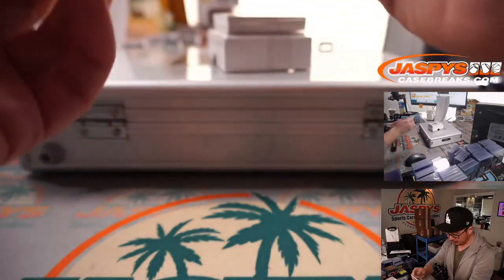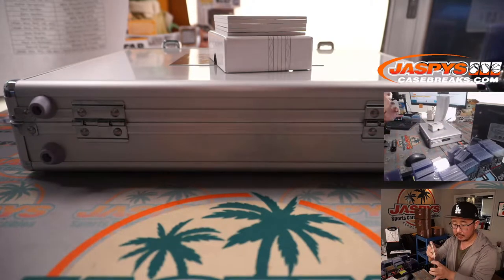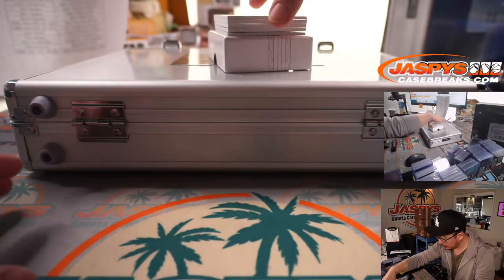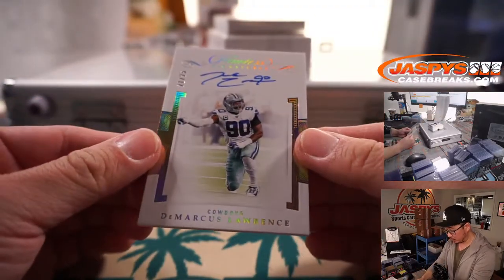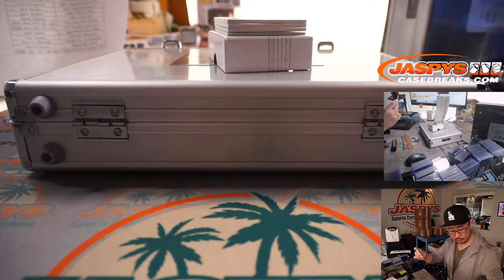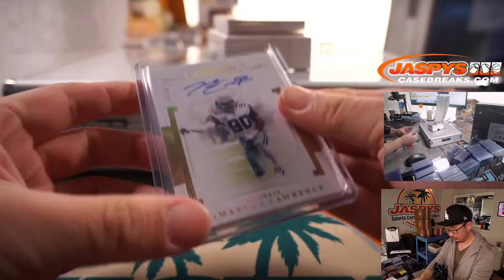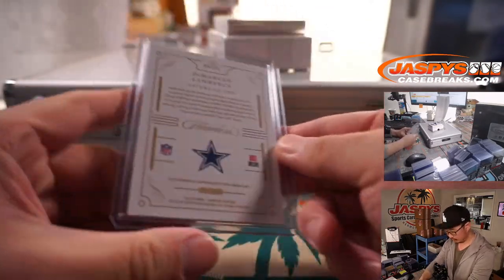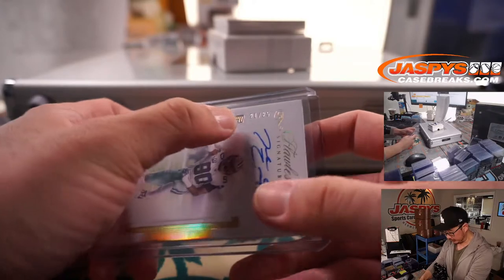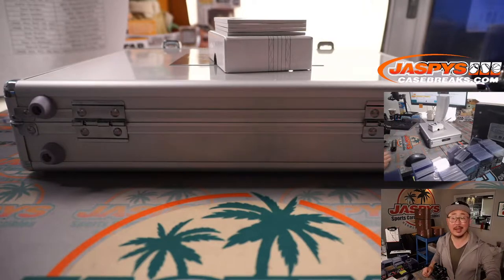16 out of 25, Jerry Jeudy, quad relic. That'll be for Aaron and the Denver Broncos. Out of 25, DeMarcus Lawrence, Cowboys auto. And that'll be for Dallas. Dallas is a number block team, so it goes to Dallas 1. Dallas 1, Daniel Hayes on the board.